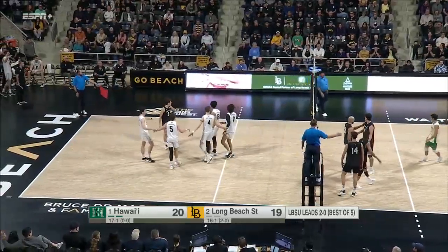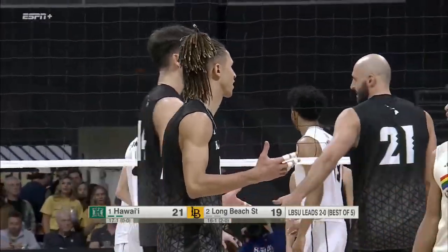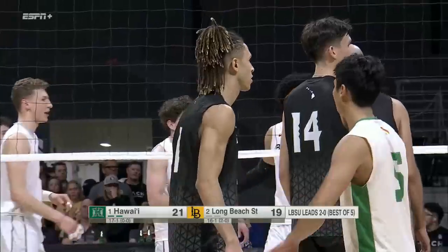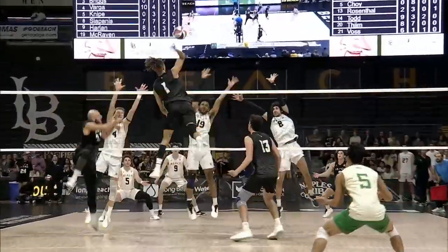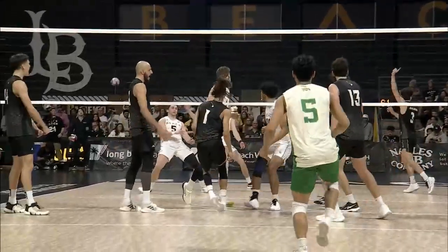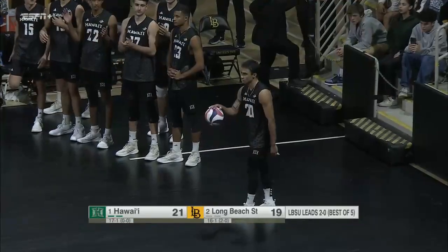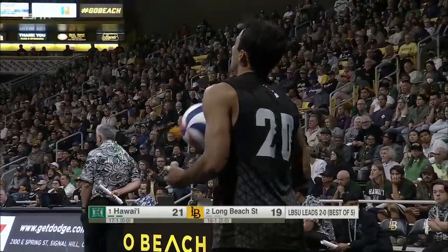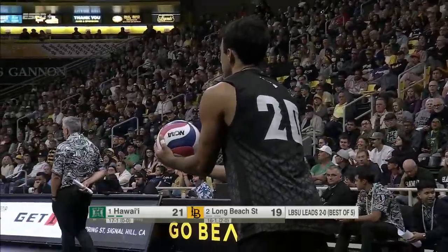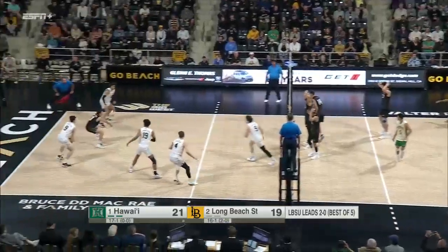Just a missile sent from the back row in the arm of Chaz Galloway. Wow, you could barely see that ball coming off the hand of Galloway. It's a great pass from Choi. Here's Galloway. Woo! Big time swing. Just impressive volleyball on display between #1 in the country, Hawaii, and #2, Long Beach State.